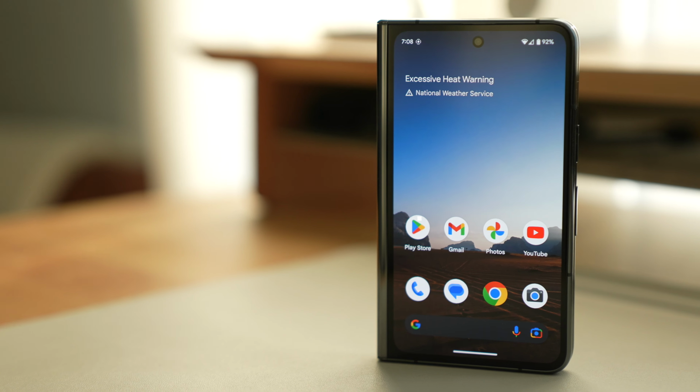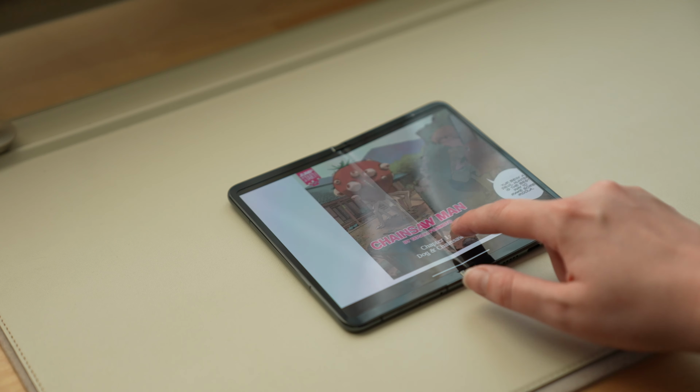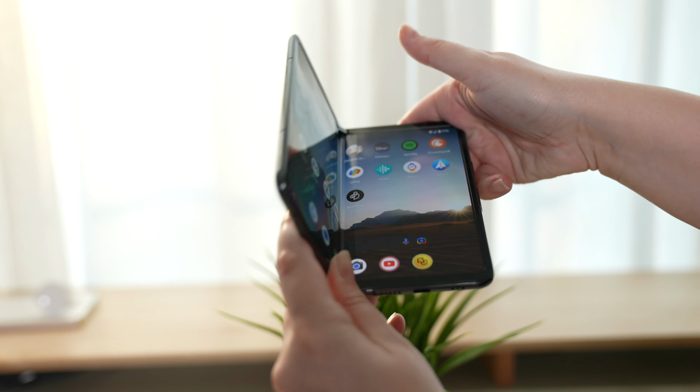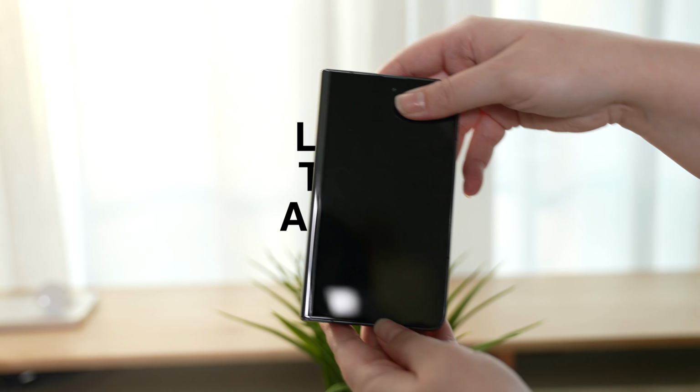For the last month, I've tried really hard to get into foldable phones by using this Google Pixel Fold. And I really think it's changed how I view foldable phones and whether or not I personally think that someone should even consider them. So let's talk about it.